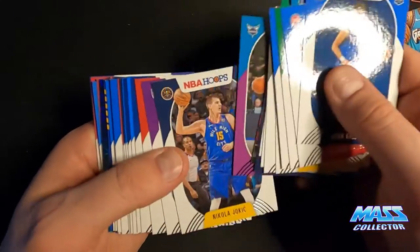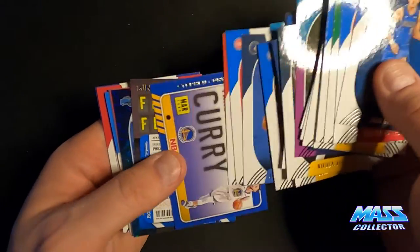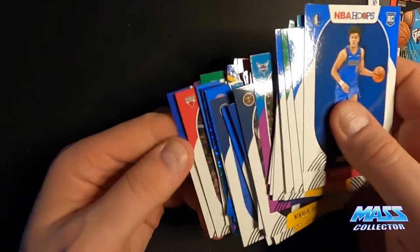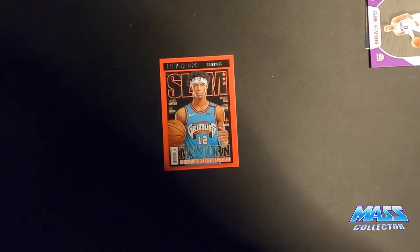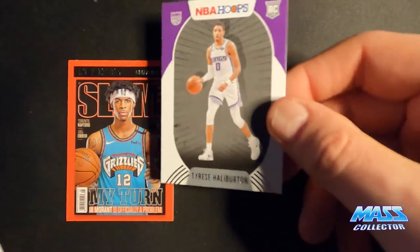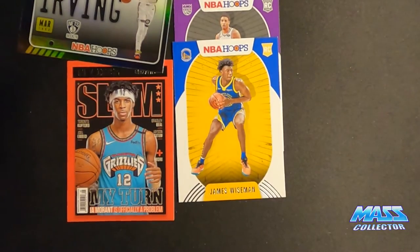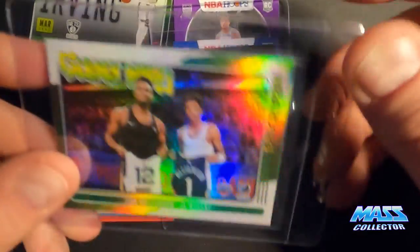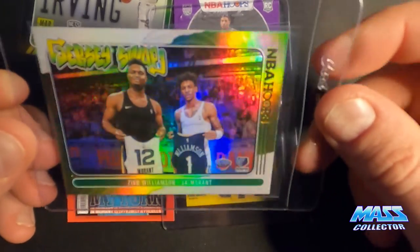Trying to see what else we got here. Did we get a ball? I don't know if we got a LaMelo this one. No. But the big boys we got are the Ja Morant Slam, Halliburton's rookie, Wiseman's rookie, Irving HOLO Vanity Plate, the Kobe Slam insert, and then the jersey swap, Ja Morant and Zion Williamson, which is a sweet, sweet card.